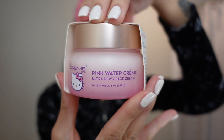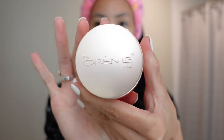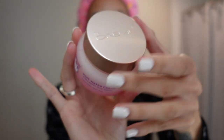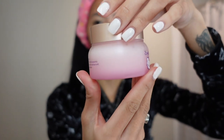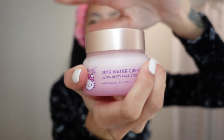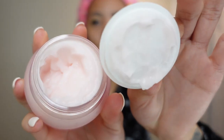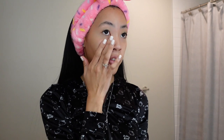Next, I got this face cream. It's also from the Hello Kitty Celebrate collection. This is what the top looks like, and around it's super cute. It's a cute pink dewy face cream. It's super heavy, and once you put it on your face, it just melts. This actually feels so good. Once you put it on your face, you can feel it moisturize like immediately.